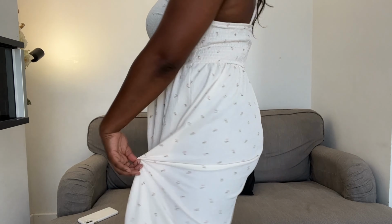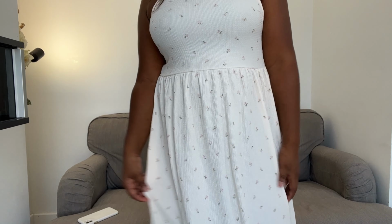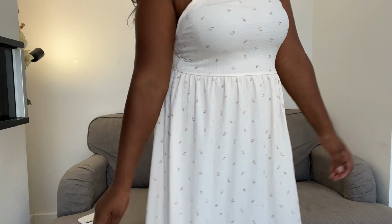Again, I think all the dresses I bought were under £30. So this probably was £25. And I know towards the end of summer they usually have sales, so this is probably on sale as well.